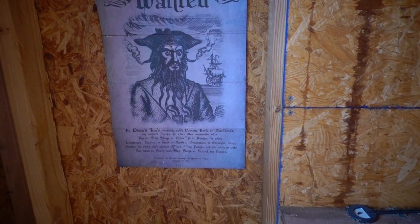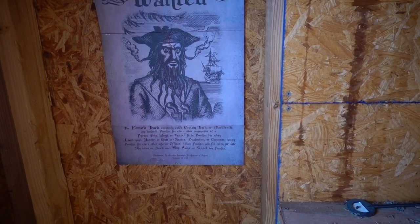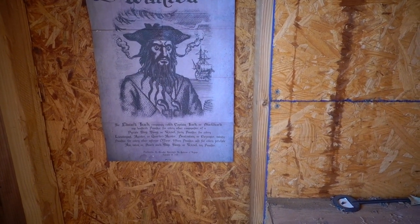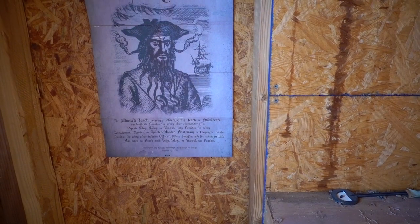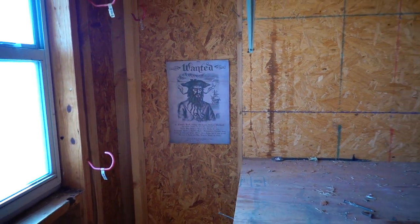for Edward Teach, commonly called Captain Teach or Blackbeard. 100 pounds for every other commander of a pirate ship sloop. Yo ho, yo ho, the pirate's life for me.